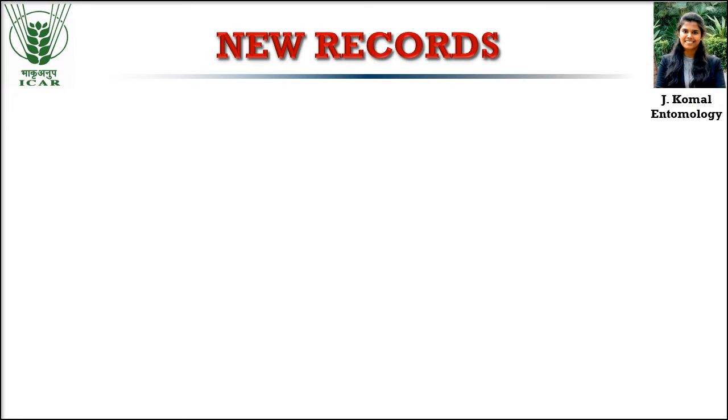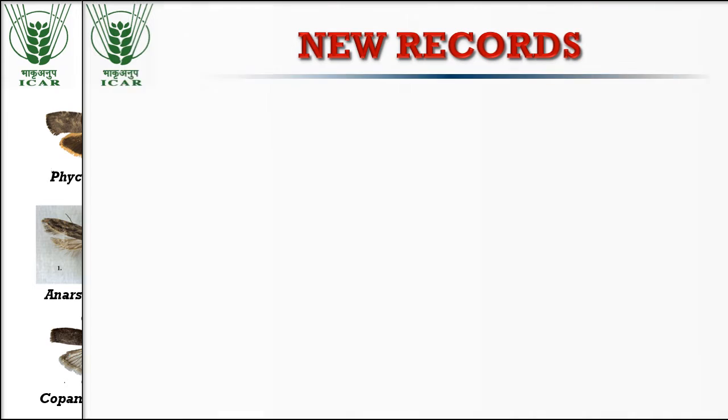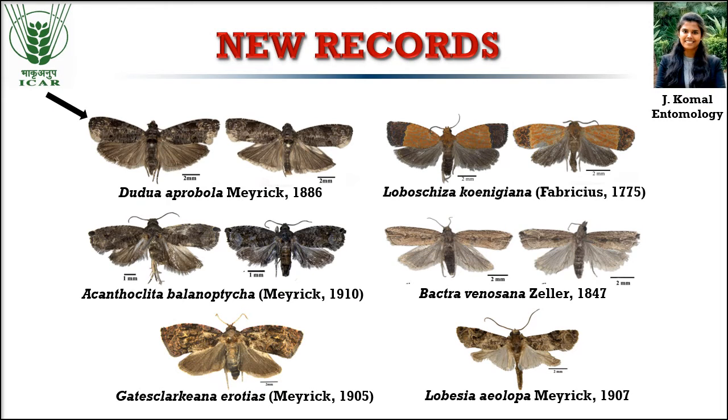Illustrations were prepared for all the 37 species, which include economically important pests, such as Phycodus radiata, which is a leaf roller of ficus species, while Hypertimus pathota is a pest of mango, and Copamintus is a leaf webber of the tree species Acacia fistula. The other pests include Dudua aprobola, the mango flower webworm, and Lobosciza coinigiana, which is a leaf webber of neem, and a beneficial weed killer such as Bactria venosana is also studied, which is a stem borer of weeds like Cyperus species.